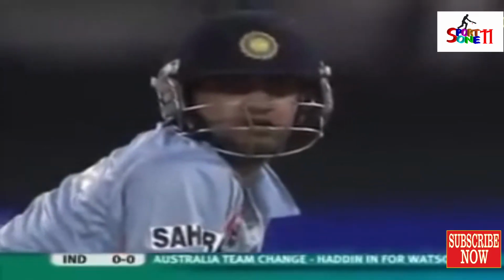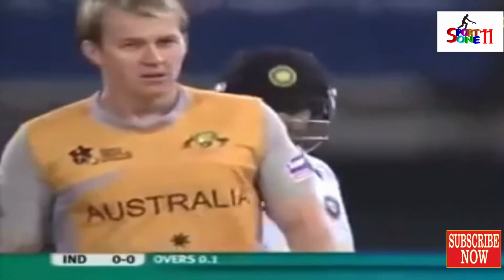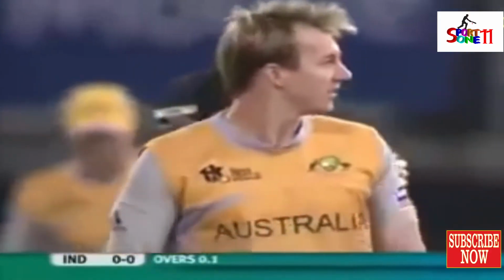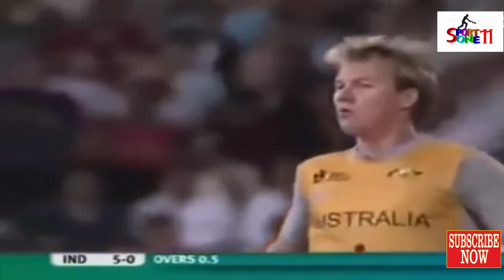Toss was won by India, and India decided to bat first. Lee, 85 miles an hour. Bit of width. First boundary for India. Listen to this. Lee's pumped up here. India 5 without loss.